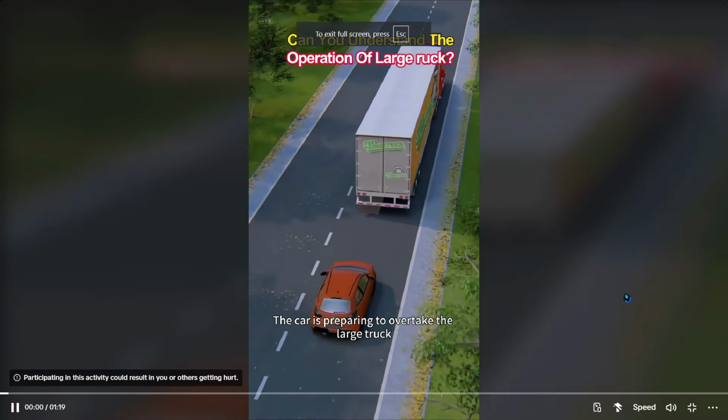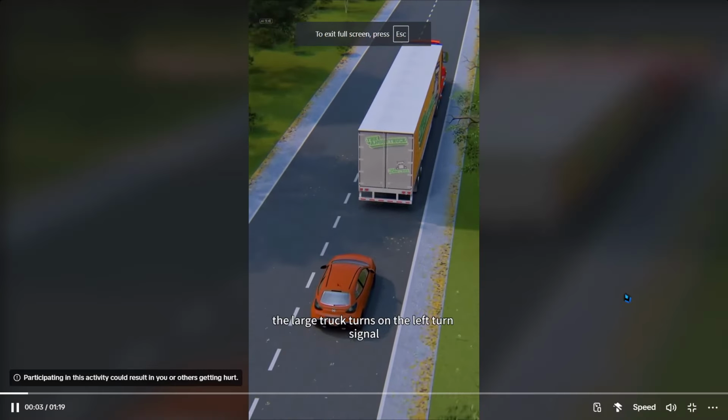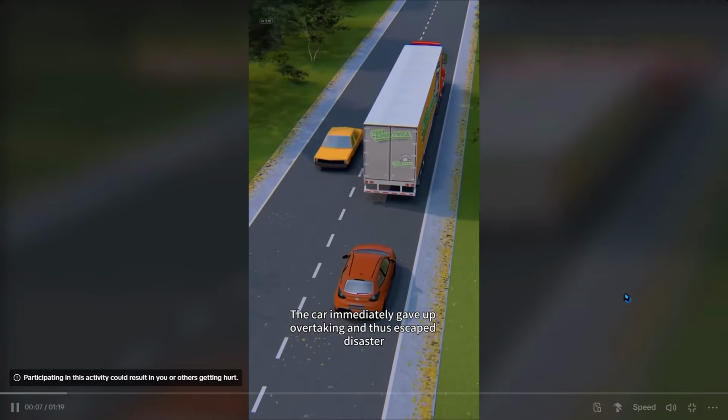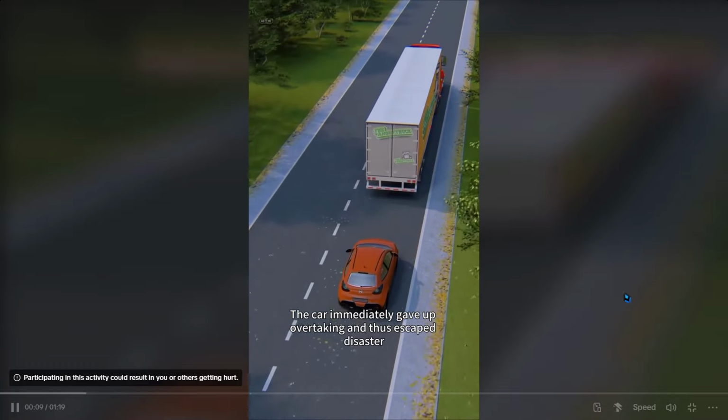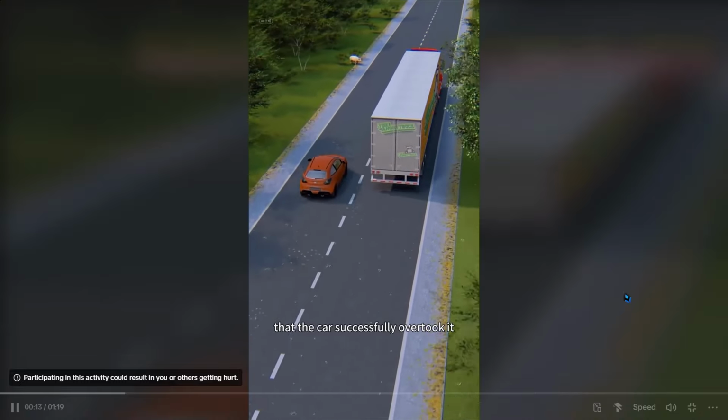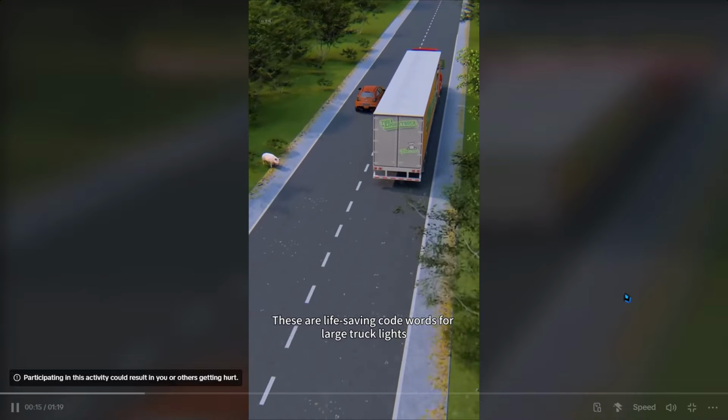Look, the car is preparing to overtake the large truck. At this time, the large truck turns on the left turn signal. After seeing this, the car immediately gave up overtaking and thus escaped disaster. It wasn't until the big truck turned on its right turn signal that the car successfully overtook it. These are life-saving code words for large truck lights.